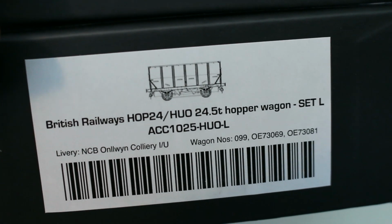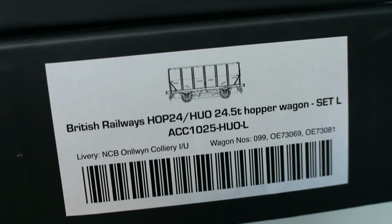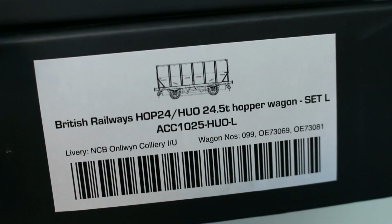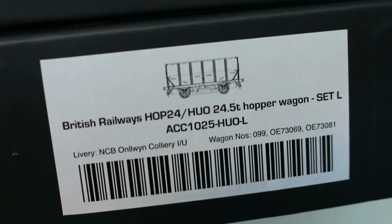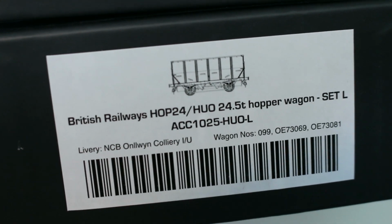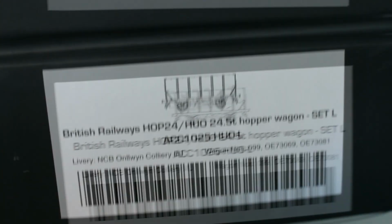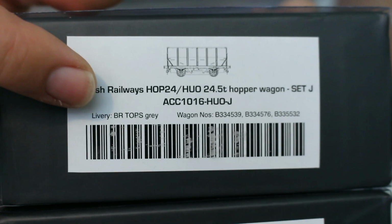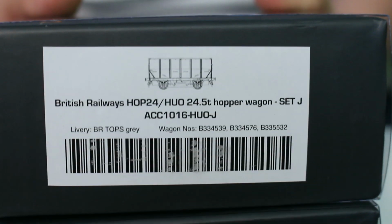And I know I said that late 80s was when they lasted to on British Rail, but some of these went on and had further life as internal users, and one of these places was the Onllwyn plant. So I think they lasted through until at least the early 1990s. The other set that I've got up here, it says BR Tops Grey. So that is actually the perfect period for me. That is very much the period that I'm interested in.